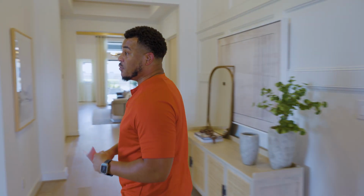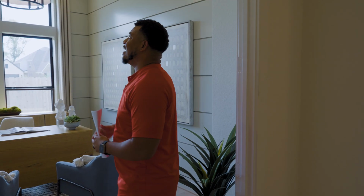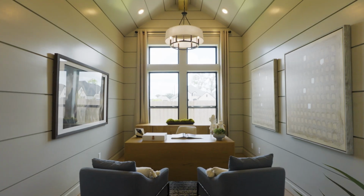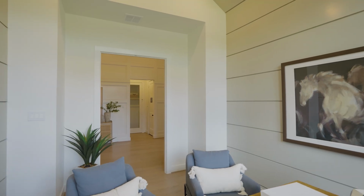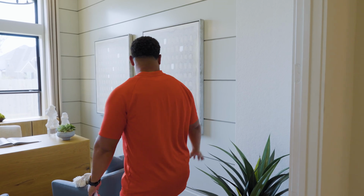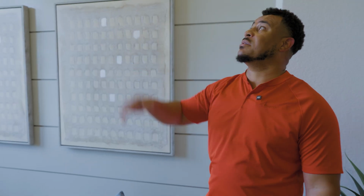So as we fast forward, we're going to the right-hand side. You're going to see this is a beautiful office or study. I like how they did this. They really made the room a more character type room, meaning it's not just a space. Most people, when you look at an office, it's just blank walls. This gives you a little bit of character. You have panels on the actual walls that go all the way up, and then you can see the beam as well.